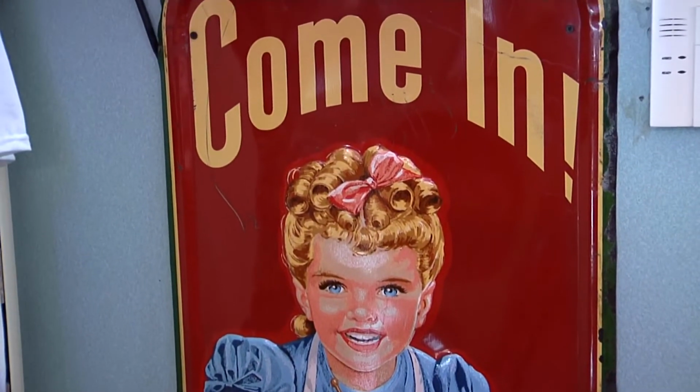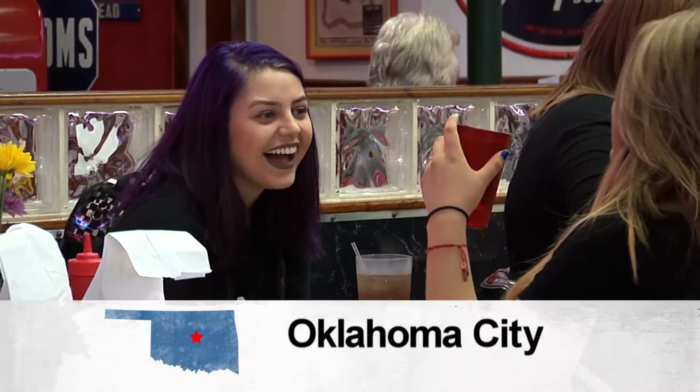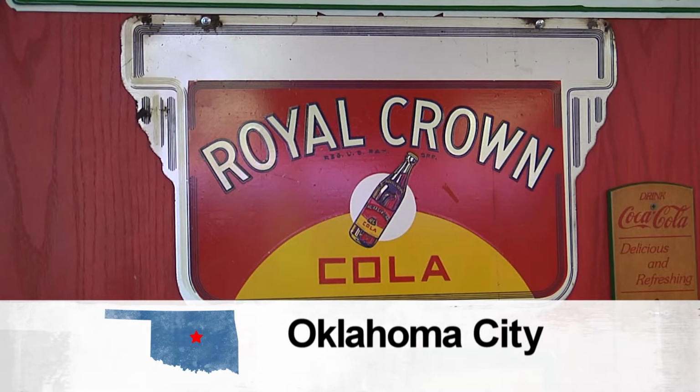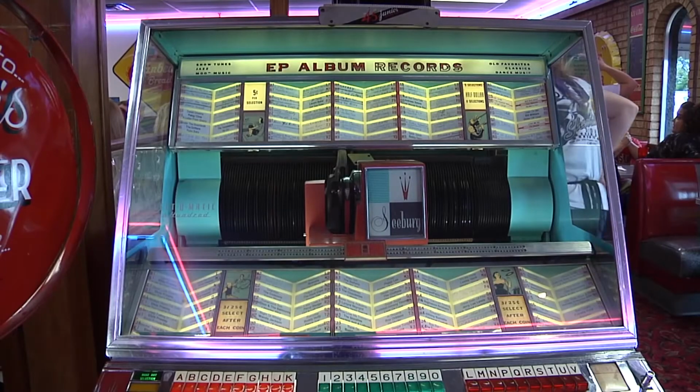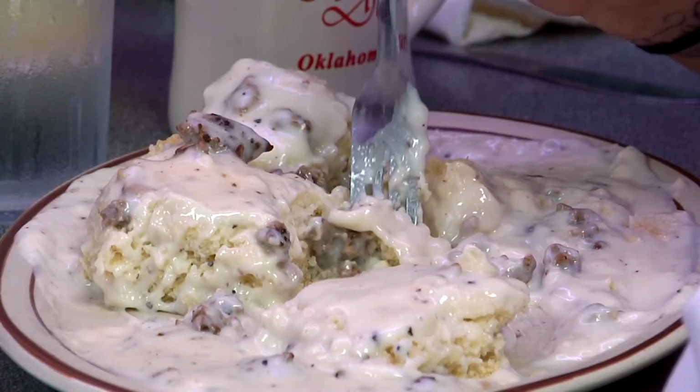Step back in time. Sherri's Diner looks a lot like the 1950s. The decor reflects that decade with original signs and an old jukebox. People are drawn in, though, to the cooking, food made from scratch. I got the hash browns, and you can add peppers and onions, so I did that. And then I got the 2 biscuits and gravy and bacon. And it's better than I can make, that's for sure. I love their breakfast. Of course, they have breakfast all day long, so that's what's great.